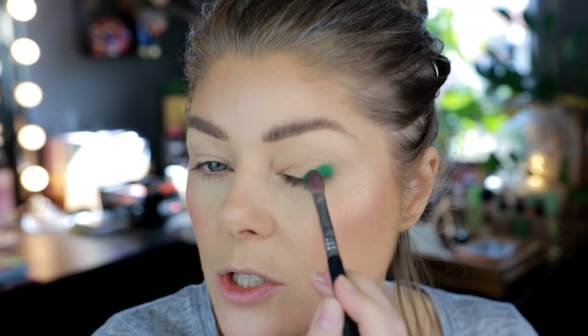So like I said, this is gonna be something very easy. Where is my cleaner? Sometimes I feel like people think that having colorful makeup is hard or takes a lot of effort. It doesn't have to take a lot of effort. It can be super easy.